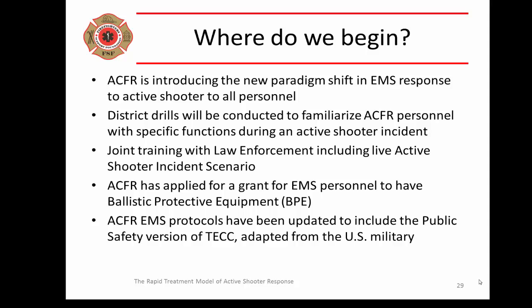This is a paradigm shift in EMS response. Again, as I've said before, and I'm going to stress it again, the scene safe BSI in this particular incident no longer exists because the scene will not be safe. And I know that's probably something hard for a lot of people to comprehend. It's just something it's going to take practice with.